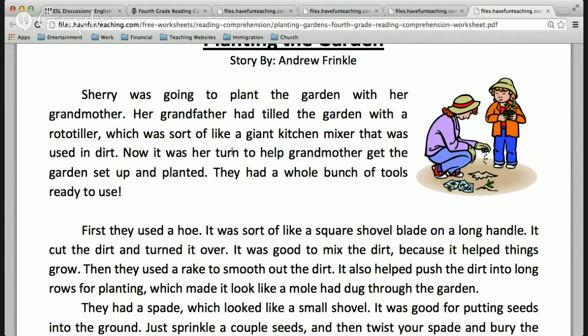Okay, let's try these words here. This is a giant kitchen mixer. A giant kitchen mixer. The giant kitchen mixer. Okay, so this word here is giant. You need to make a sound with your throat here. Giant. Good. Okay, one more time. A giant kitchen mixer. Okay, very good.